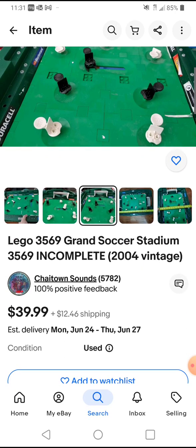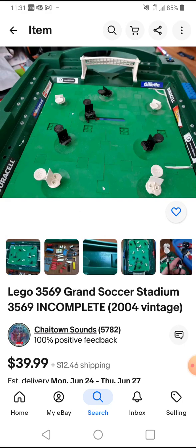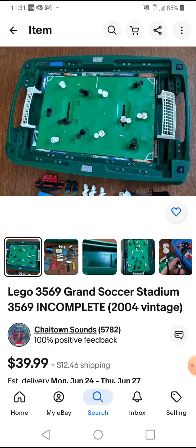So the most recent incomplete set sold for about $20, but it didn't have anywhere near as many pieces as I do, so I listed this for $40. Figured someone that has a set or wants to put one together, this would be a cool starting piece. It's pretty big too, like the arena or the stadium's very large, but it has like real nets and stuff. It's really neat.